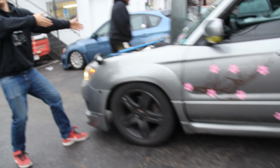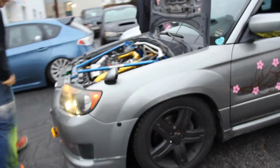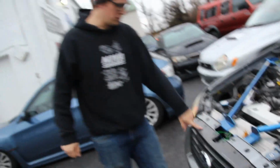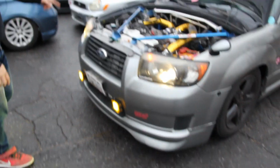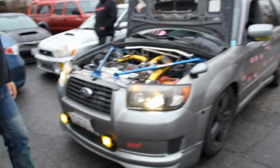Zero Sports. This guy. I didn't expect all this to be under the hood. You have a Zero Sports grill too. Cusco, Zero Sports, Cusco brace behind there, front mount. Cool, man. Sick setup.